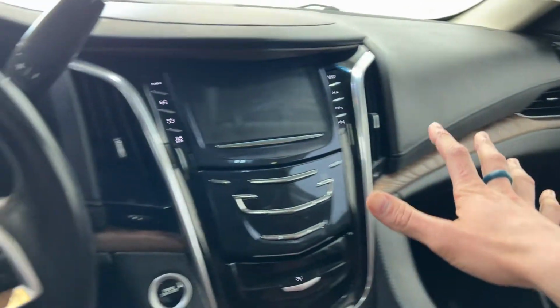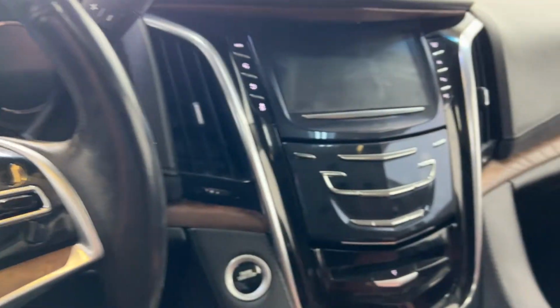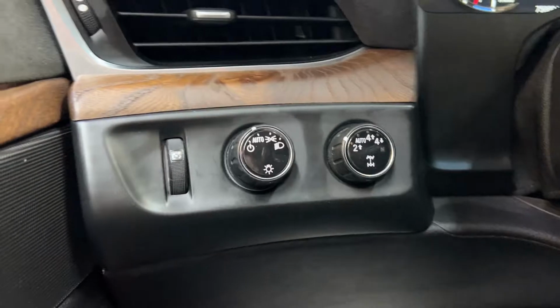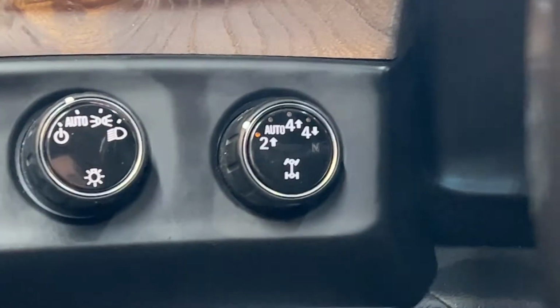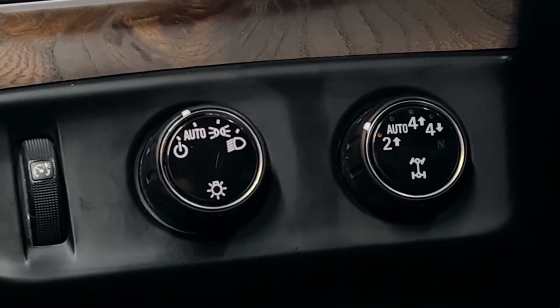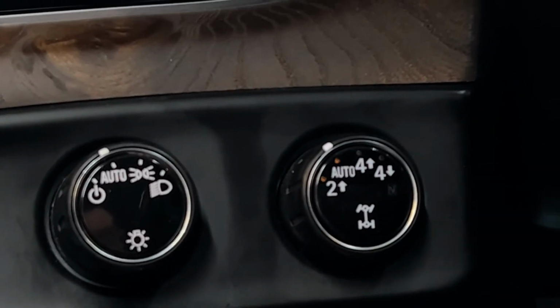But moving all the way across here, you can see how sleek the interior of the Escalade Luxury is. You do get your push button start. So as we start up the Escalade with a nice easy tap of the button, you can find on the left hand side of the steering column your automatic headlights, as well as your automatic 4x4, as well as you can shift it to 2-wheel drive, 4-wheel drive high, or 4-wheel drive low, but you can keep it on the auto setting there nice and easily as it shifts.